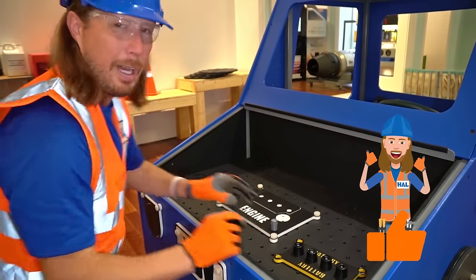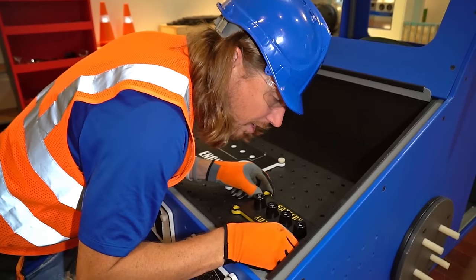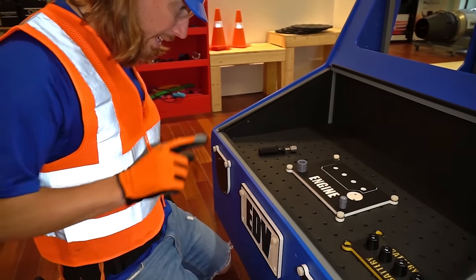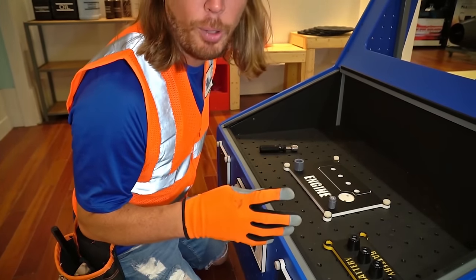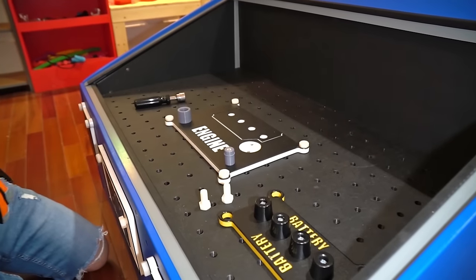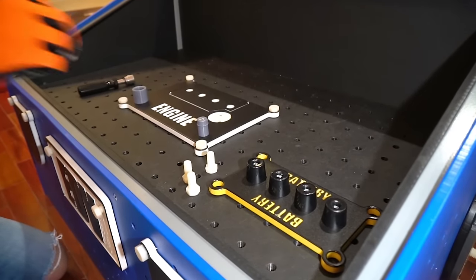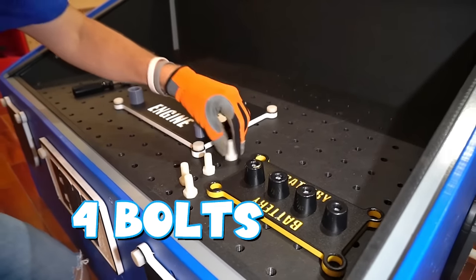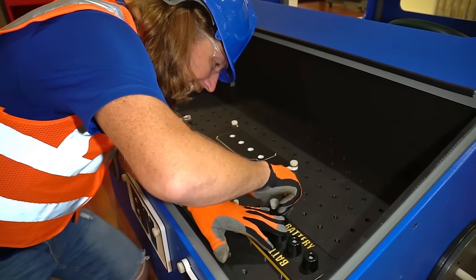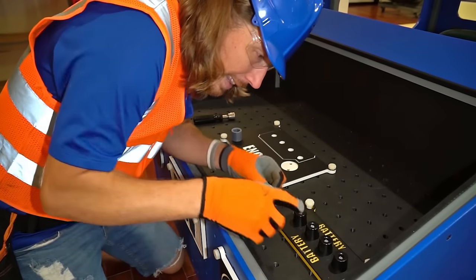Now, we gotta put our battery on. Oh, how about we put it right up front here, about right there. Oh, that's perfect. Now we just need our bolts. All right, let's see. And we're gonna need one, two, three. We're gonna need four bolts. All right, let's see. There's one, there's two. Let's see. Some more in here. Oh, there's three and there's four. All right, so let's secure our battery to this vehicle. Oh yeah. All right, one there, and these two on the front.